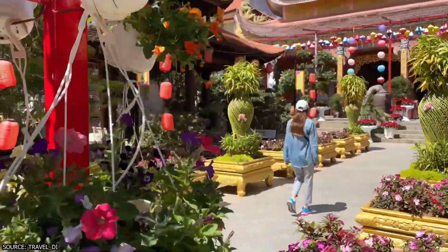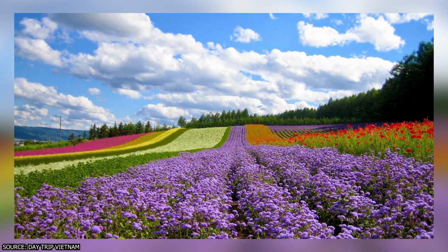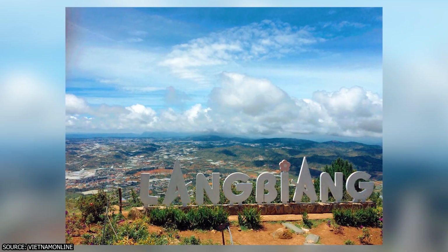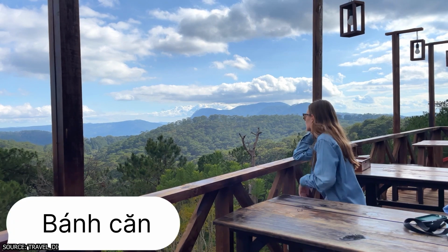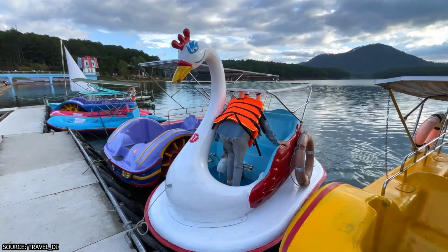Da Lat, situated in the Central Highlands, is known for stunning natural scenery, including the picturesque Da Lat Flower Gardens, Hoan Kiem Lake, and the Long Biang Mountains. Travelers can hike through the forests, take a cable car ride up to the mountains for stunning views of the city and surrounding countryside, and explore the waterfalls and lakes that dot the region.